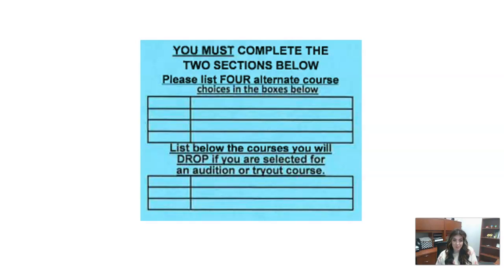The alternate and drop boxes look like this, and the alternates will be in addition to your 18 classes. You'll pick 4 more on top of those and fill in the course number right here and the course title right here. And that will help if there is an issue with your schedule, whether it's a conflict or something is happening with your schedule, that those classes could be inserted to help give you a complete schedule.